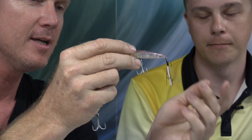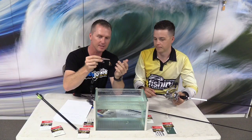Now, one thing about the Sugar Pens, these are probably Australia's favourite whiting lure. Absolutely. But the thing about them is, and this one's been tricked up with some of the Trick Bits, the little assist hooks. The Sugar Pens, you don't really need them a lot of the time, because when they're at rest, they sit in a very head-up attitude.